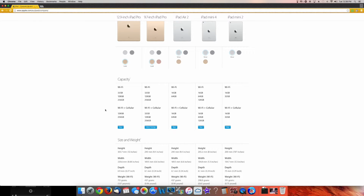The capacity for the 9.7-inch iPad Pro is 32, 128, and 256 gig, both in Wi-Fi and cellular. The 12.9-inch has Wi-Fi in 32, 128, and 256 gig. Wi-Fi plus cellular is 128 gig and 256 gig.